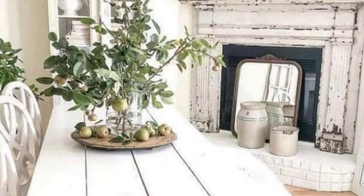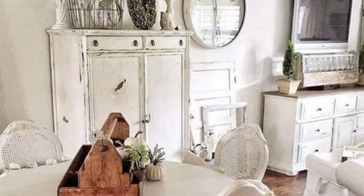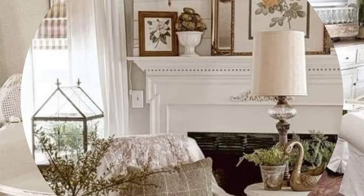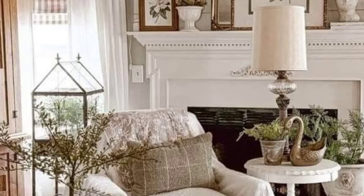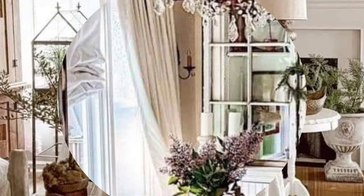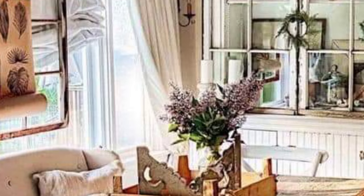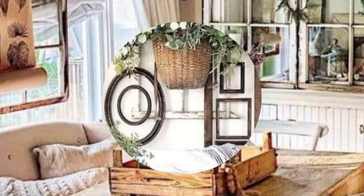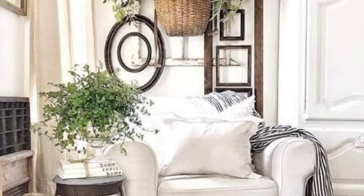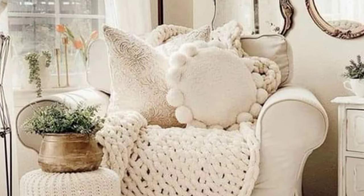For wall treatment, consider using antique wallpaper with delicate floral prints. When it comes to decor, small details make a big impact in creating a vintage rustic home. Don't forget natural elements like greenery, potted plants, or hanging ivy, which complement the rustic aesthetic, bringing life and freshness to the space. Worn, weathered books, old clocks, or vintage record players are also excellent accent pieces that add both functionality and charm.